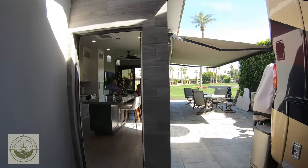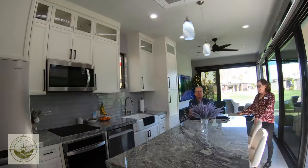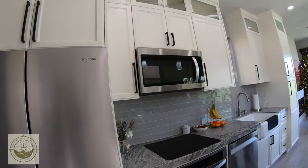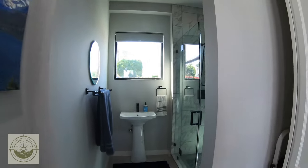And then you come in on the side, it looks like. Go through the door there, turn left. Lovely kitchen, well-appointed. Tons of cabinet space. They go way high up, too. Look at that, way up there for storage. And the bathroom.